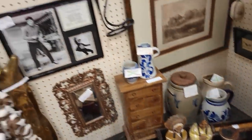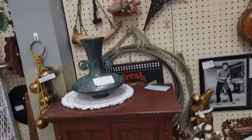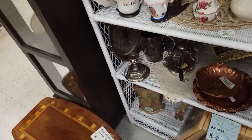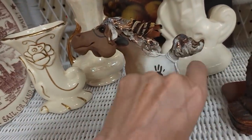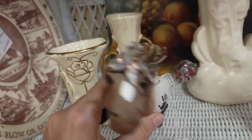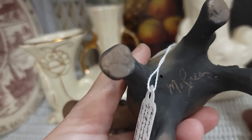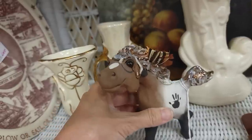Some really nice things. I'm at that point though where I've got a substantial pile going up at the register, so I'm trying to be a little bit on the conservative side of what I'm adding to it at this point. But look at this. Who makes you? You are a handmade signed horse. Look at this horse. Oh, and it's signed. Hey, Miss Jones is almost what it looks like under there. Look how fantastic he is.